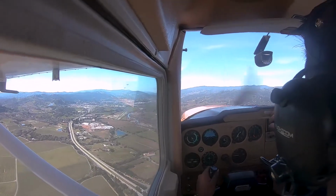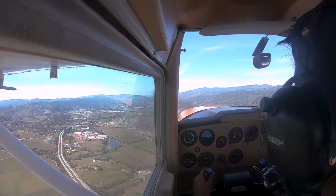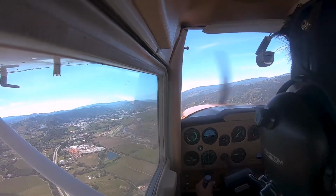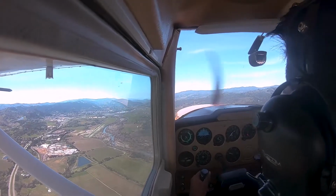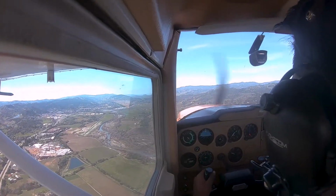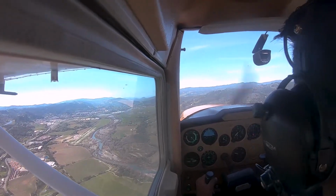Biggest cause of accidents is when people are sightseeing, looking out the window and circling and stuff, because they're not paying attention to their airspeed, angle of bank, and their altitude. And they end up flying it into the ground or stalling the aircraft, you know, so you've got to be careful doing that.